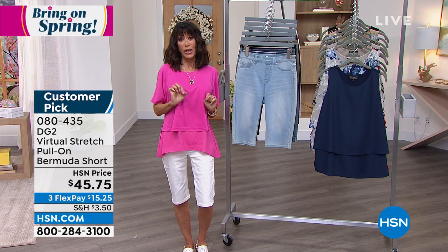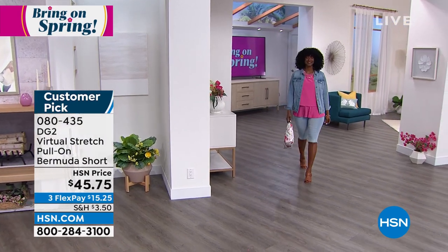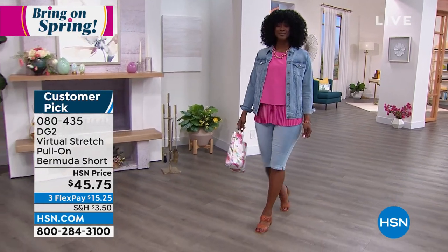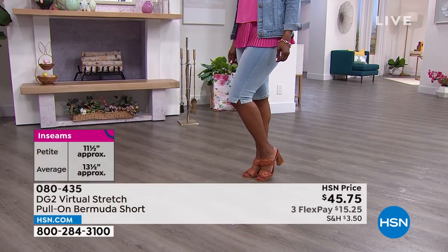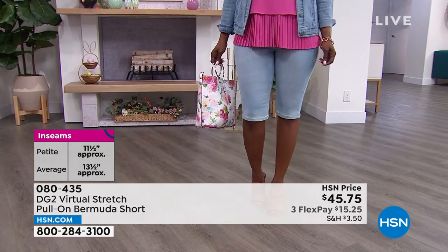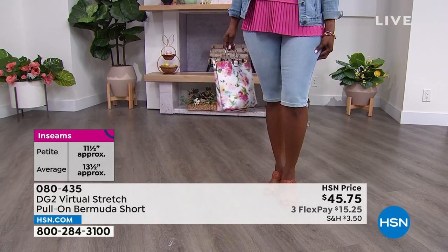With the perfect option and inseam of either 11 and a half or 13 and a half, thank you so much for that. Extra small through 3X are the sizes. I'm in the extra small. Let me tell you, when you go to hsn.com, not just a customer pick, 655 reviews, I think it is, and there's 410 five-star reviews. They are just back in stock.